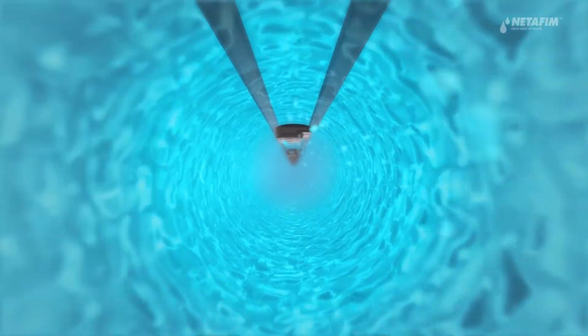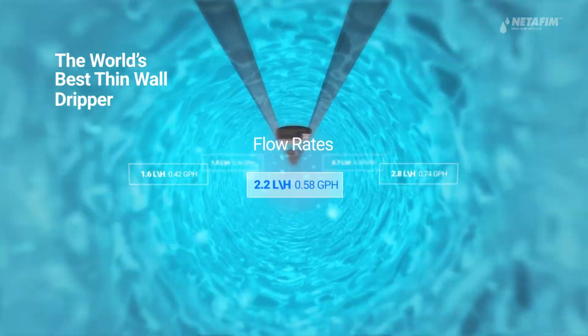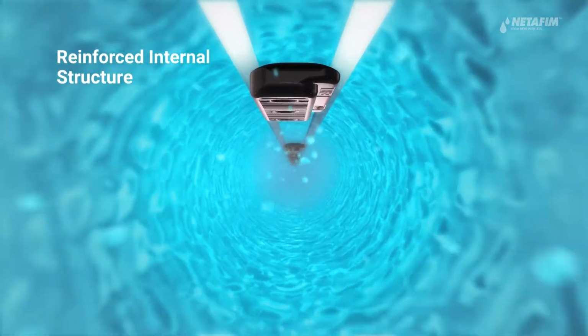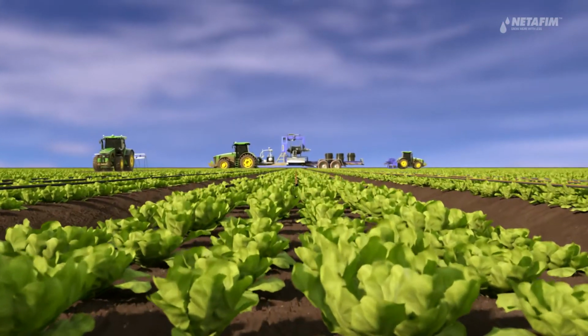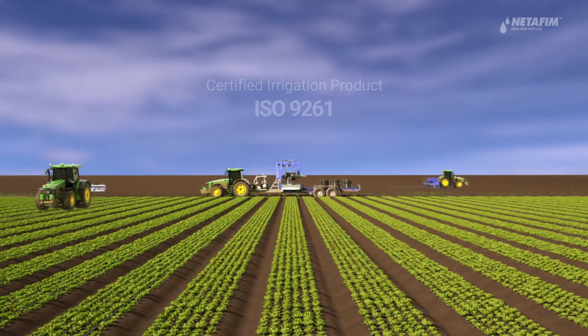The world's best thin-wall drippers guarantee uniform flow and no clogging, offering a wide range of flow rates. It is the only thin-wall dripper line with a reinforced internal structure, which makes it even more robust. Streamline X is tough during installation and retrieval, with less breakages and minimum stops, saving you time and money.